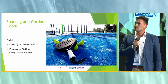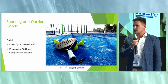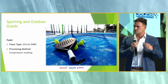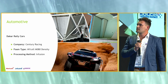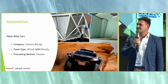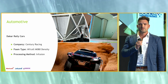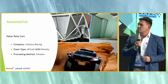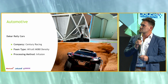Then, also in sporting and outdoor goods, we have paddle rackets, which commonly use MYcell 80 foam as their construction core, using compression molding as the processing method. We've also got some PVC in Dakar rally cars, for a customer of ours called Century Racing. They make all their fuel tanks using MYcell 80 density, very robust when combined with the right materials. These are also all fully infused.